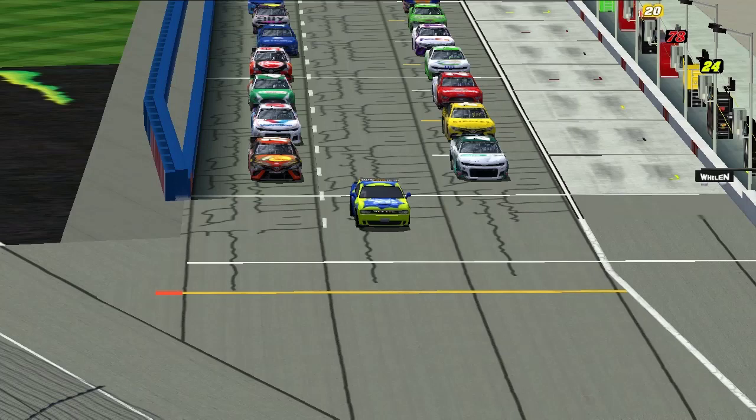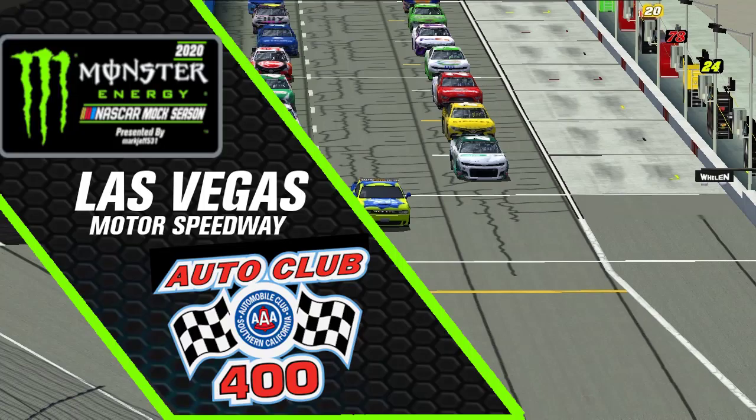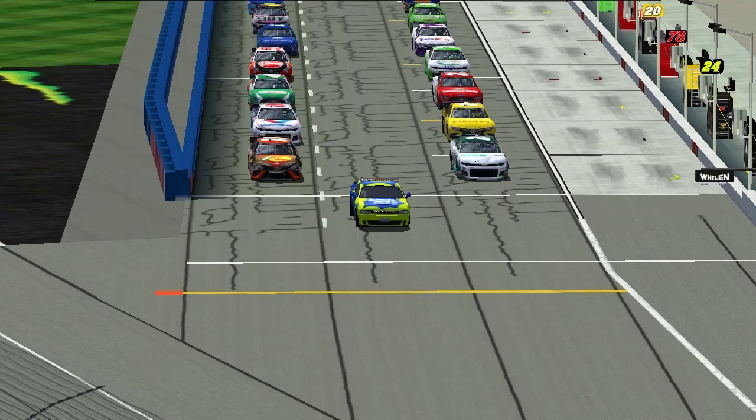Round number 3 of the 2020 Monster Energy NASCAR Cup Series brings us here to Fontana, California, home of the Auto Club Speedway for today's Auto Club 400. Today, 40 of the best drivers in stock car racing will take the green flag, with William Byron on the pole for the 6th time in his Cup Series career.